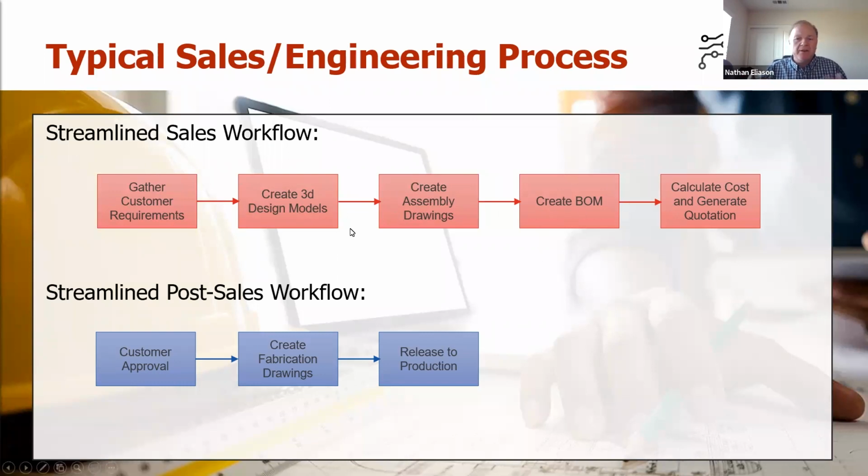The nice thing is typically if we use 3D CAD systems today, bill of materials automatically come along for the ride because we know how the product structure is set up. We know what it's taken to build it. And then from there, we can calculate cost and generate quotes. Now, wouldn't that be nice, right? If we could do all of that on the pre-sale side, and if we could do it fast.